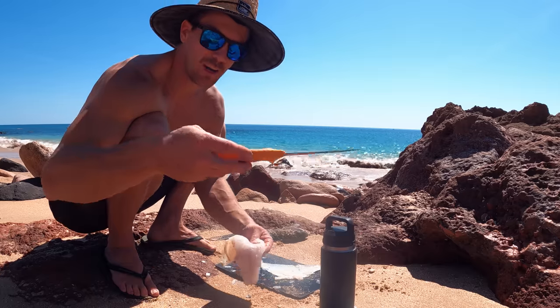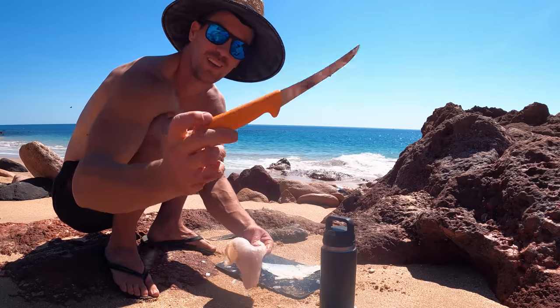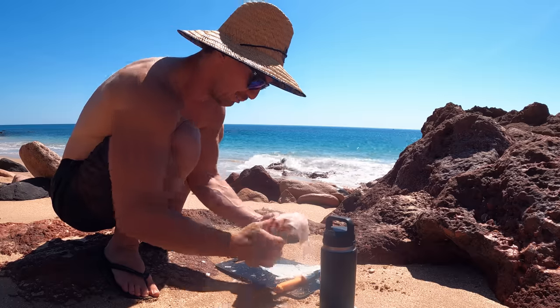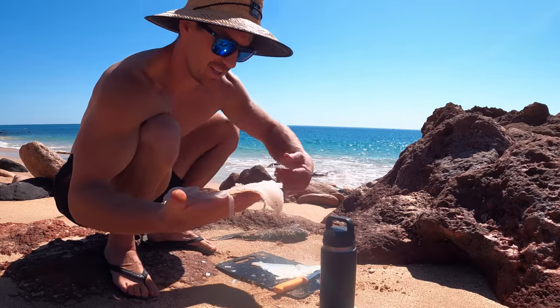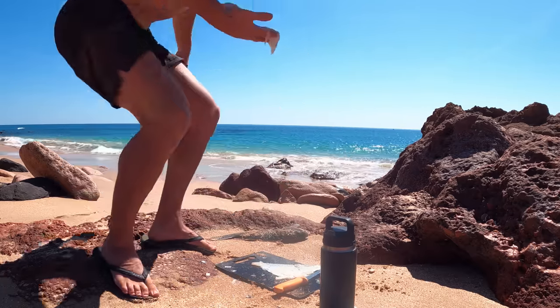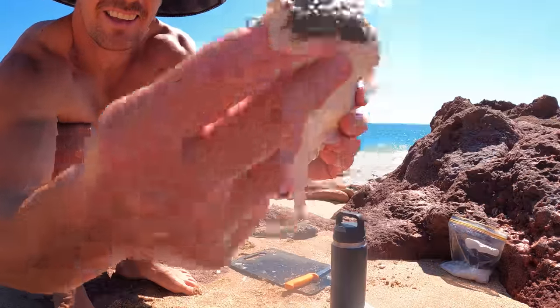Who would have thought that buying a really nice knife would help? So this is a Victorinox Swibbo. And man, this is the first time I've used it. It's beautiful. All right, nice fillet there. Bit of sand on it, so I'm just gonna wash it and then chuck it in the back. So there's that beautiful blue bone skin right there.